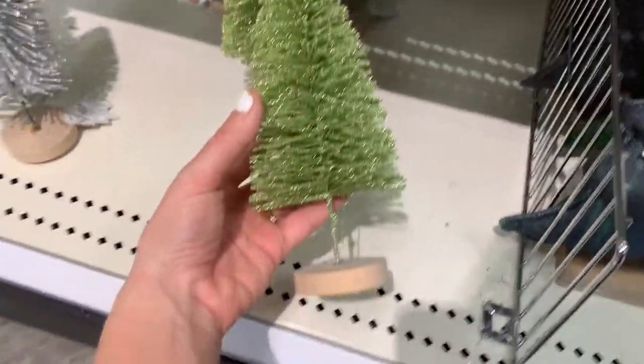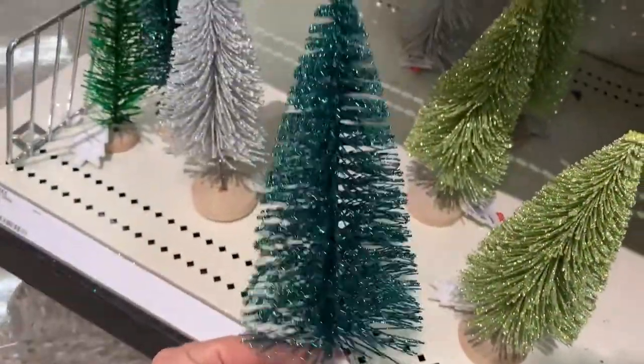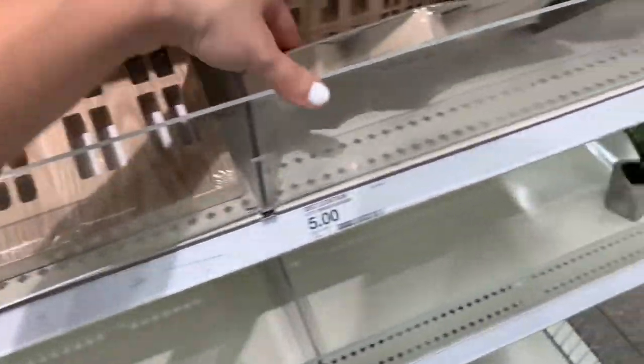Unfortunately, there was like a million people at my Target because it's the weekend, and everything was going so fast at the dollar spot. So I wanted to quickly show you guys everything that they had so you guys could get some inspiration for your shopping list for Christmas.